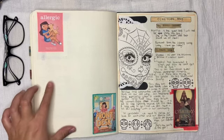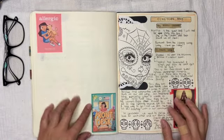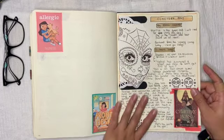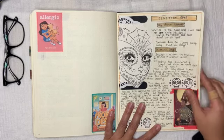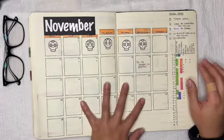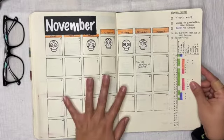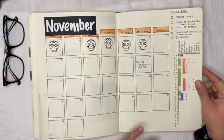Then I have Front Desk. Again, I have not copied my thoughts into this one, but there's also a whole video talking about Front Desk. Then I have Cemetery Boys. This is another favorite of 2021. There's a whole video also on this one, and as you can see, I didn't complete the calendar, but it wasn't because this is still not working for me, but it was getting too busy.